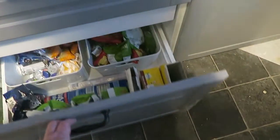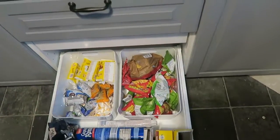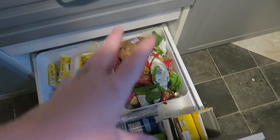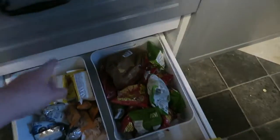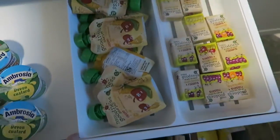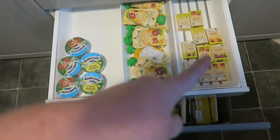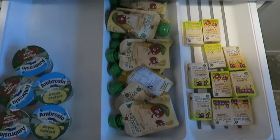And this is probably one of the biggest changes. So this is going to be handy for when I'm making lunch boxes and all that. In here it's all savory, like single wrapped snacks, sweet ones, and then, well, all the biscuits are there. There's a small drawer with custard pots, fruit pouches, dried fruit. So there we go.